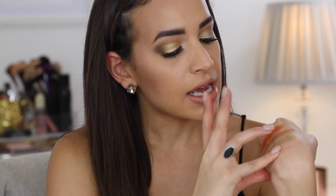Next we have Gemini. This is my favorite shade in the palette. It's what's on my eyes today. It's such a pretty color. It has a little bit of a green undertone, but in a very, very flattering way. It's like a cool tone gold. And then next, this shade is the Cancer. This is a pinky tone, champagne rose color. Really easy to work with too. I've worn that on my lid as well. Those are my two favorite lid colors in the palette.